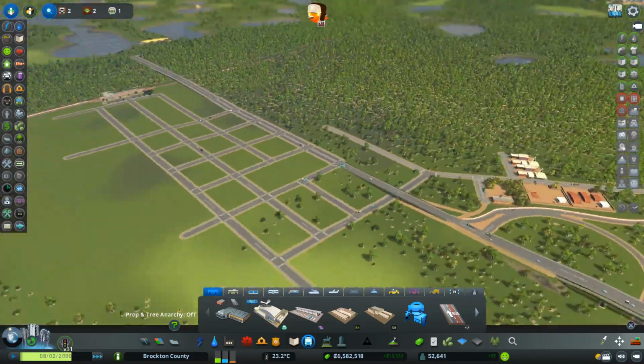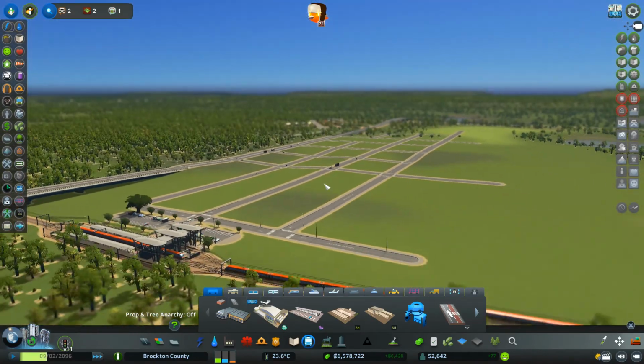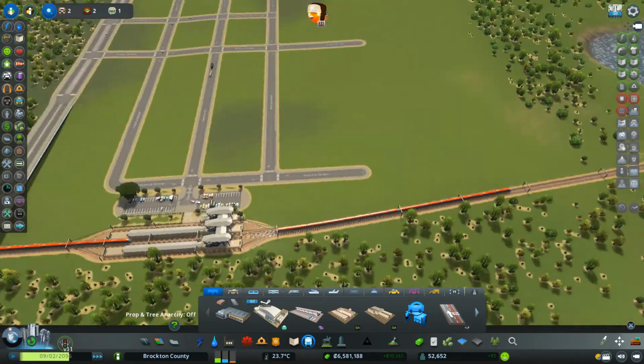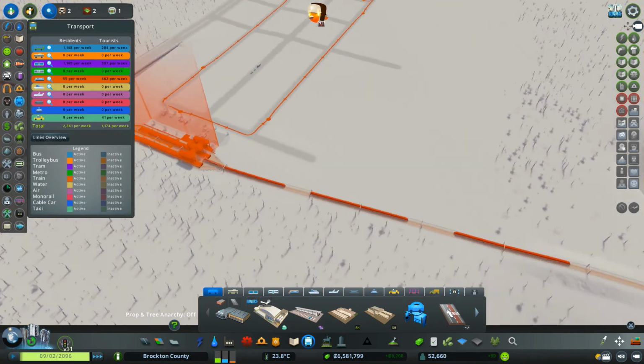All right. So we're going to look at zoning up this town in the next episode, guys, and maybe some other things. So we're already causing some train traffic here. Hey, look at that. Level 2. All right. So we'll do that next time as well.